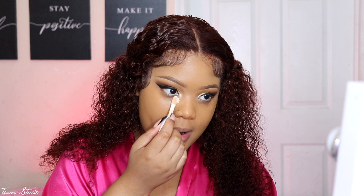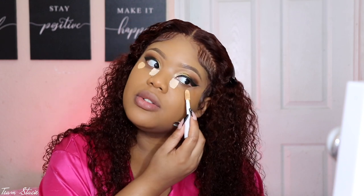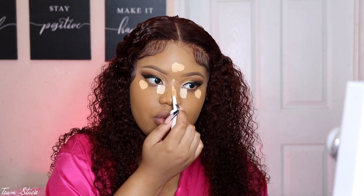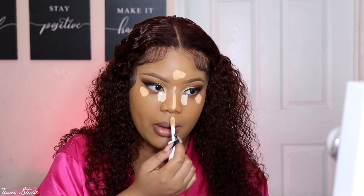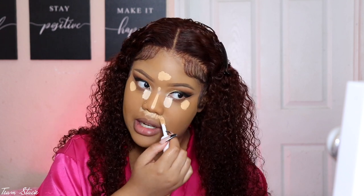I'm gonna take shade Fair Warm, which is very, very brightening. And we're going to put that right in the inner corner. And then next up, I'm going to go ahead and take a Medium Warm. And that's what we're going to use for the other areas of our face. And like I said, it's just super full coverage. I just love that.